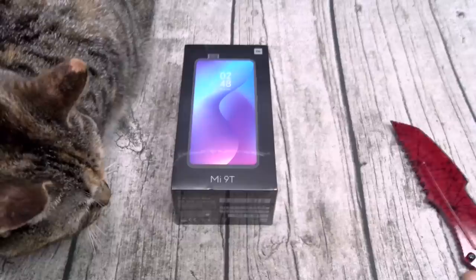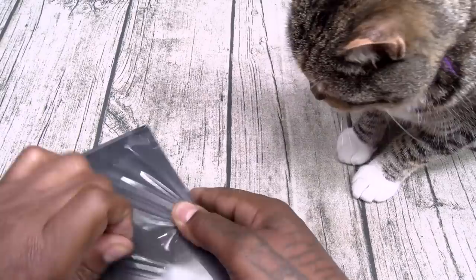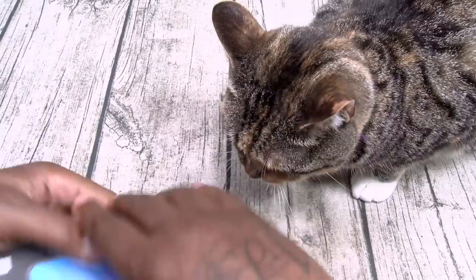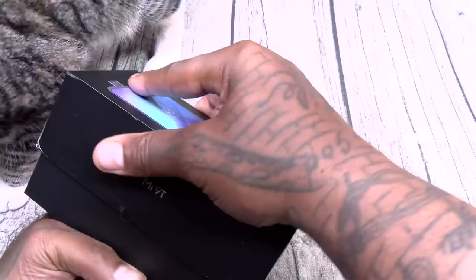All right, let me grab a little unboxing knife. We got the Far From Home. Here we go. Xiaomi Mi 9T. Nice black box. Nice and simple. Let's open this up. Here we go. Now take a guess what color I went with. Let's do the shake test. All right, this box is trolling. Okay, here we go. All right, this ain't easy.